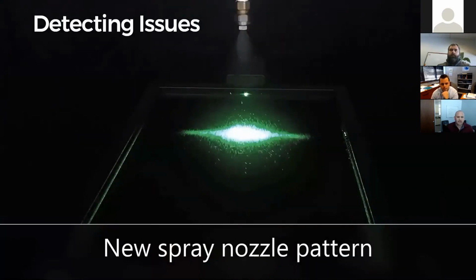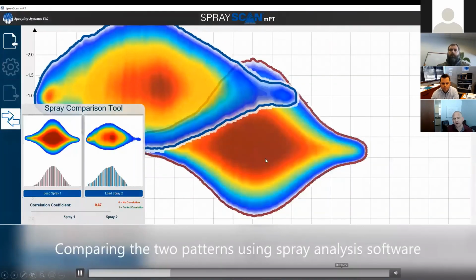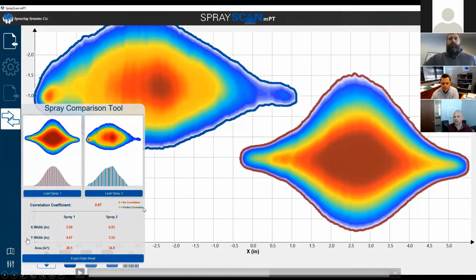So what you're looking at here is how we could possibly quantify and detect this. You can see the worn spray pattern visually, and then we're also able to quantify that in a very easy way. You can notice in the left-hand corner that the correlation coefficient is 0.67, and we can boil all of this data down in real time to say healthy spray or not a healthy spray. And instead of just looking at pressures and flows, we can actually start gleaning a more quantitative approach of how and when we need to be replacing these nozzles.